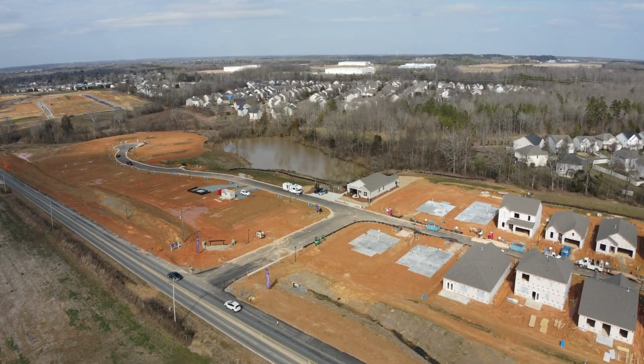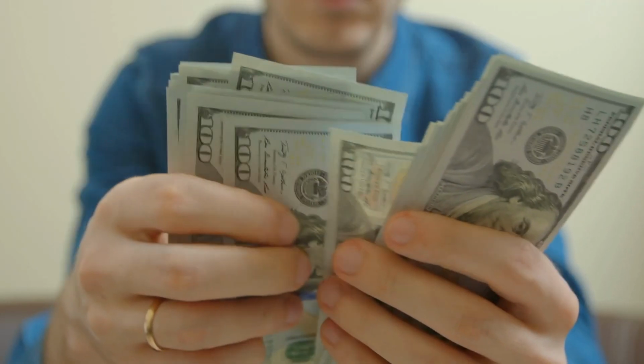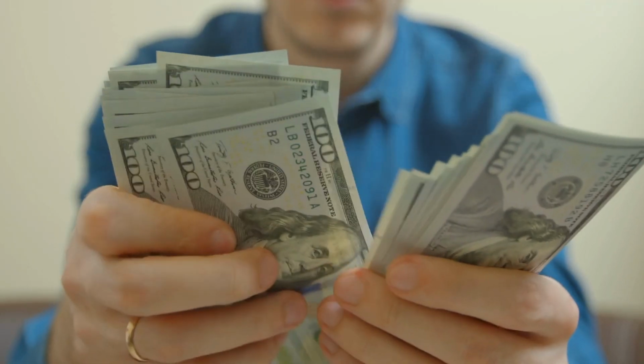The community started off with the lowest base price around $290,000. And now 15 homes later, the base price is now around $313,000. And it's only going to continue to increase the more homes they sell.